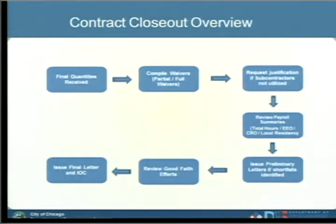And then last, this is our closeout overview. So I kind of broke this down in sections as far as the process when it comes into play for compliance to close out a project. Final quantities are received. They are submitted to us by the user department. We are requesting the waivers if they aren't provided at that time, whether they're partial or full waivers. We're requesting all of the necessary documents.